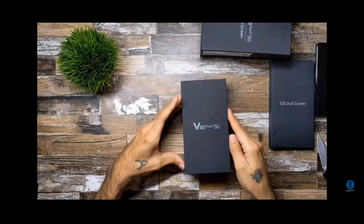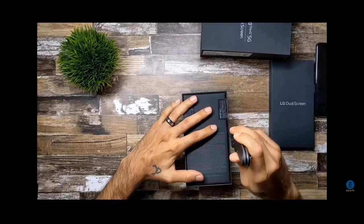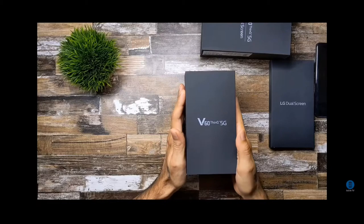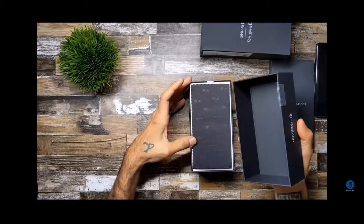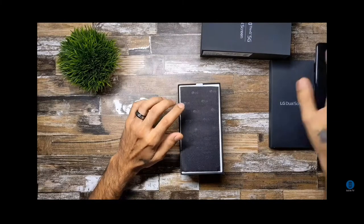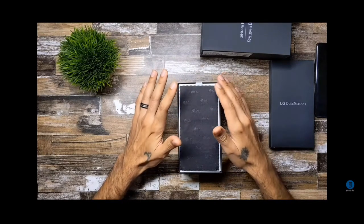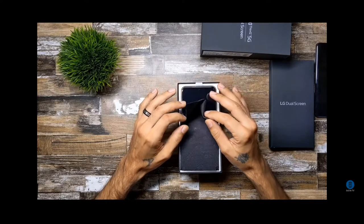Here we go, the LG V60 5G. You got 8 GB of RAM, 128 GB of storage, Snapdragon 865 5G chip in here, 6.88-inch display. So this is a huge phone, comparable to the Samsung S20 Ultra. This is a beast of a phone. 5,000 milliamp hour battery, which is just insane. Really, really good specs. You got two cameras on the back, one main sensor, which is 64 megapixels, and then the other sensor is your ultra wide. And then you also have time of flight sensors on the back as well.